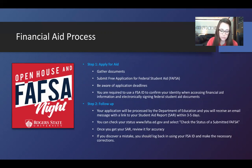Okay, step two, follow up. Your application will be processed by the Department of Education, and you'll receive an email message with a link to your student aid report within 3 to 5 days. I know a lot of you may think, I can't wait that long. What's it going to say? You can actually check the status of your submitted FAFSA by logging back in to the FAFSA.